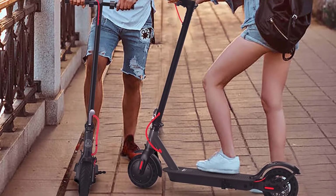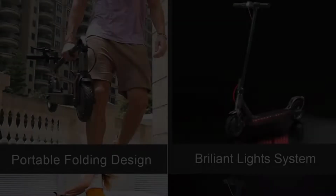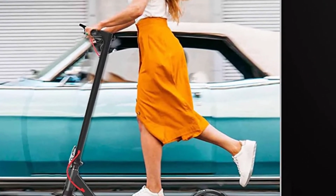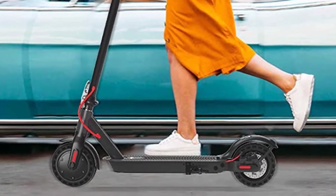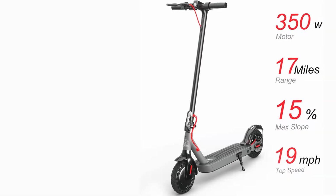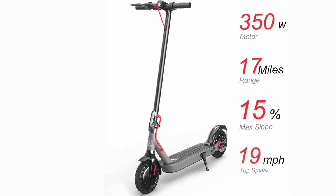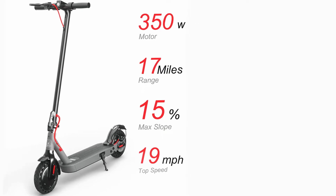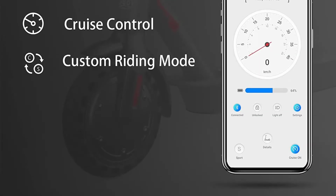It has a fairly standard 5-hour recharge time, which is comparable to most other scooters we reviewed. The charge port is a little harder to get to than on other models, but it is still acceptable. If you want to get a little more battery life and don't mind a slightly higher price tag, the Highboy S2 Pro can supposedly go up to 25 miles on one charge.